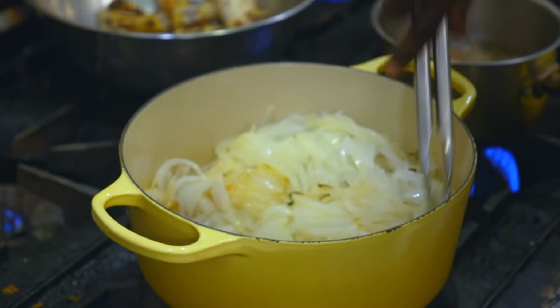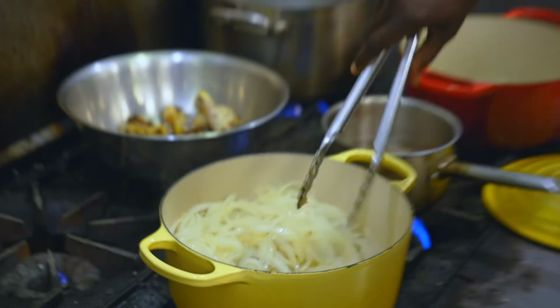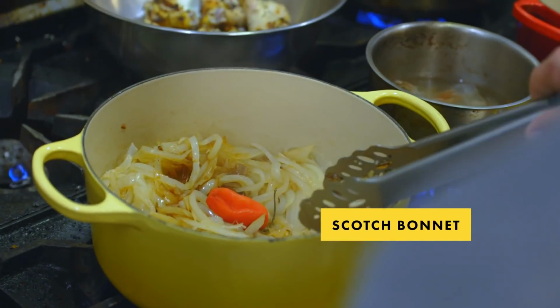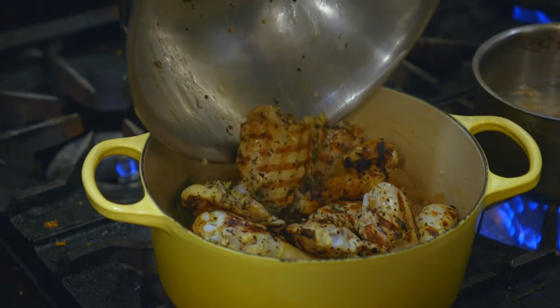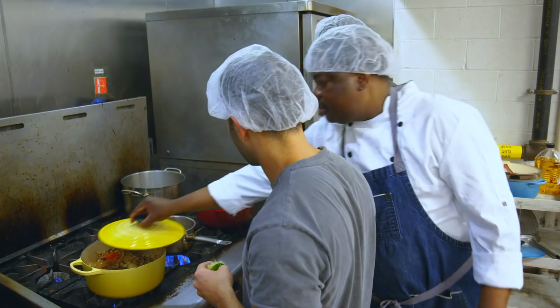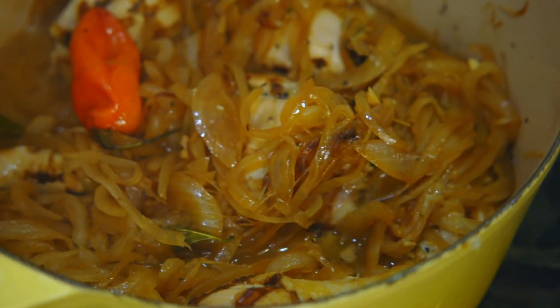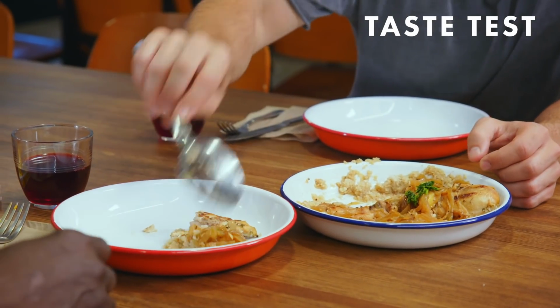So now you want to start stirring it. You take it so that it's dark underneath. It's dark underneath and you start stirring it now. A Scotch bonnet pepper and bay leaf. And now you add the lime juice. A little bit of salt. Covered. I love how saucy it is. I feel like you love the onions. Yes, I love the onions.